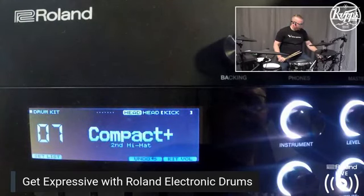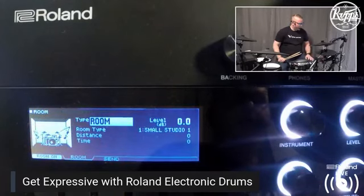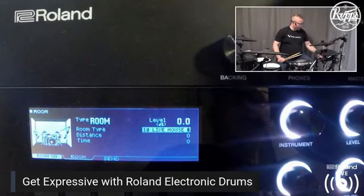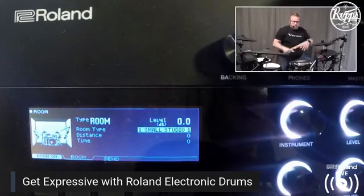And so let me go back into the kit edit. Let me go over here and let me show you what the room does. So I've highlighted the room, and we can enter here. And here are the different room options you have, right? You have a small studio 2, small studio 3, and so on and so forth. You've got large rooms, live house, stages, halls, so larger concert hall type sounds.